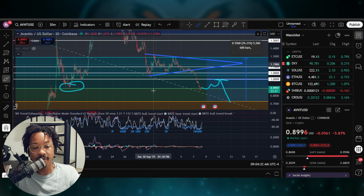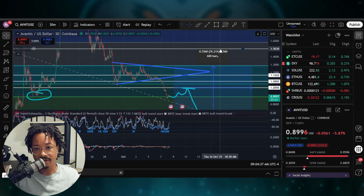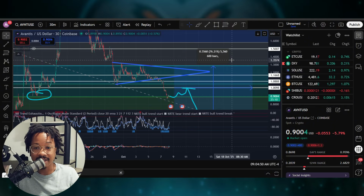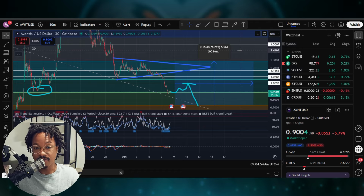I'm either waiting for it to go down to 72 cents now and then go up to give or take $1.50, $1.60. Well, $1.28 is what I said before, but anywhere between this $1.28 Fibonacci and this $1.60 Fibonacci, that is the range that we're looking for. Me personally, I'd get out at the beginning of the range at $1.28 because you don't want to be too greedy and overstay your welcome.